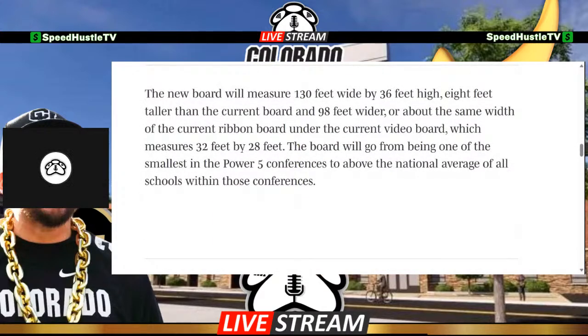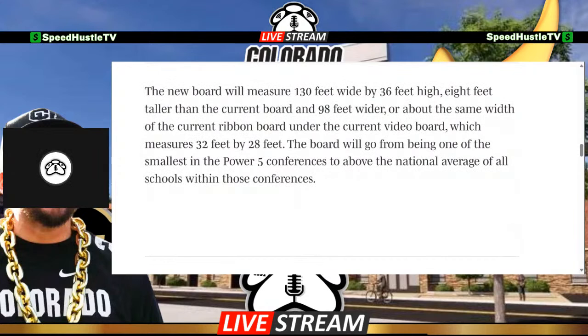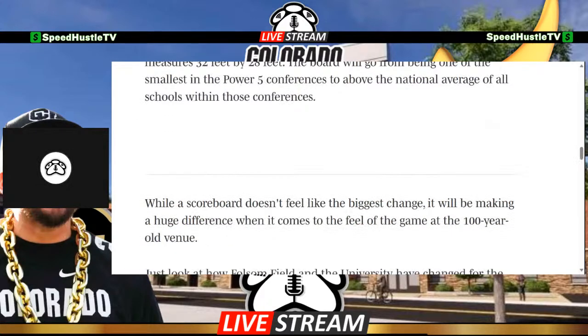Also, additional information: the new board will measure 130 feet wide by 36 feet high, 8 feet taller than the current board, and 98 feet wider, or about the same width of the current ribbon board under the current video board, which will measure 32 feet by 28 feet. The board will go from being one of the smallest in the Power 5 conferences to above the national average of all schools within those conferences.